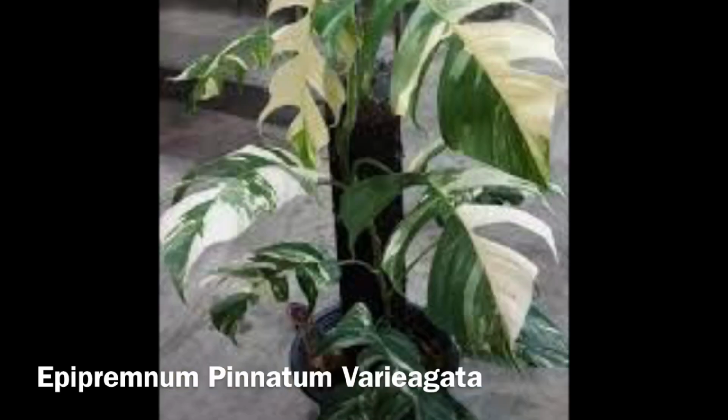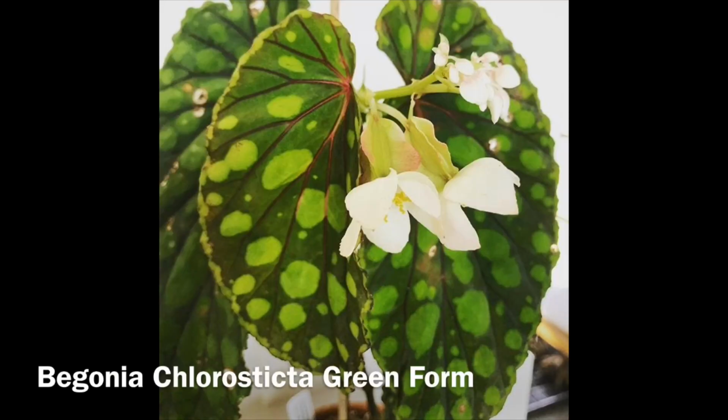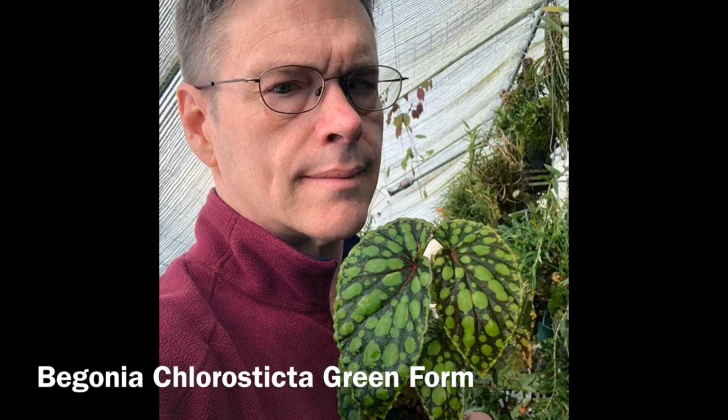So moving on, we're going to switch over to the Begonia wish list, because these are probably the ones that are a little bit more attainable maybe for me right now. So the first one on my Begonia list is the Chloristicta, maybe I'm saying it right that time, I'm not sure, don't quote me on that. But the green form. I have the red form.